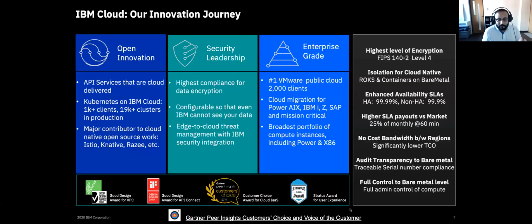The other key component, and this is something that people may not know, is that we're a big proponent of open source, and we've contributed heavily to the open source community. We've adopted a lot of open source capabilities into our core technologies as well as into our public cloud. In fact, we're running the largest Kubernetes cluster globally. About 1,000 clients are running on our Kubernetes environment with over 19,000 clusters today. And we've also contributed to the open source community with open source distributions like Razee, Knative, and Istio, and we're continually adding to that capability as well.